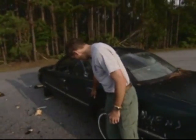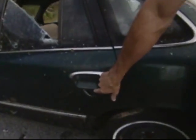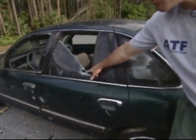Basically, as you see here, you have what we call fragmentation. This is a nail that went inside the car. Also, you have a nail that went inside the window right here. Would have killed the passenger in the back seat there.